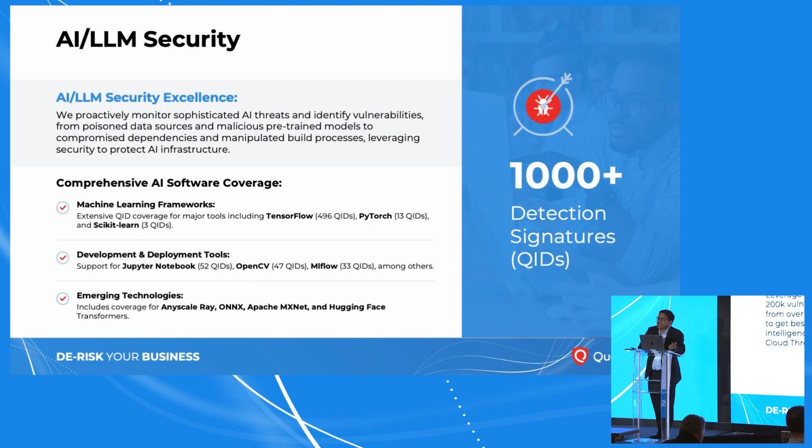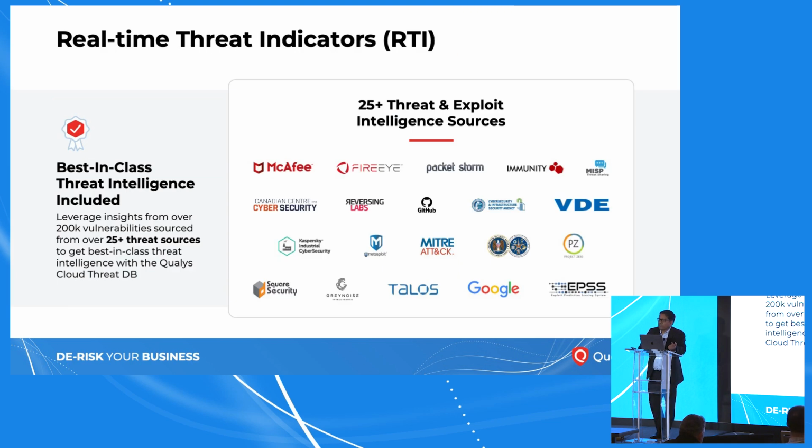And as if that was not enough, we have partnered with 25+ RTI providers so that we are able to get real-time threat feeds and then deduce vulnerability intelligence with the Qualys platform. For years, we've gathered many of these RTIs internally so that our customers don't have to create Excel sheets and pivot tables and stitch all this information. All of this is provided to you very seamlessly in the platform itself as part of our coverage. So that was about coverage.